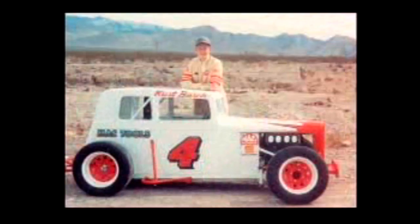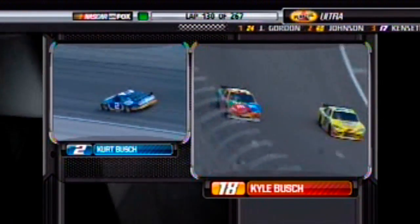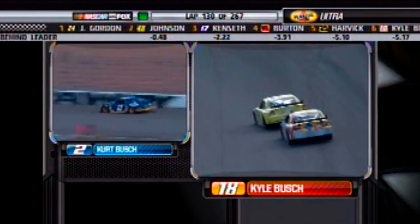The Busch brothers, Kurt and Kyle, began their careers racing Legends cars, or dwarf cars, at the Bull Ring here at Las Vegas. Right now, Kyle on the right is in 5th place. Kurt started on the pole but got caught up in somebody else's crash, and he is 3 laps down in 36th. Jeff Gordon is your leader, but Jimmy Johnson is closing. He's cut that lead down to half a second with Matt Kenseth 3rd, Jeff Burton and Kevin Harvick.